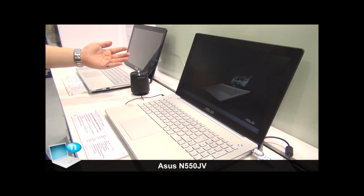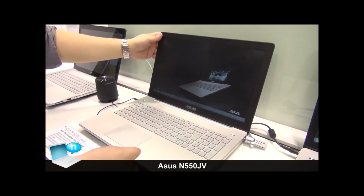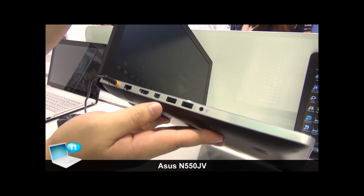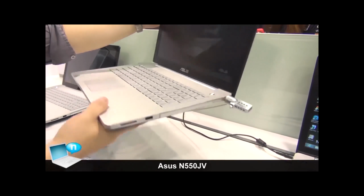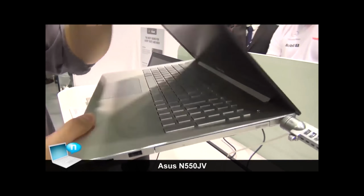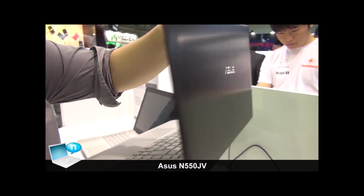Also for the N Series, we have the 15-inch. You can see here the 15-inch panel size. Also, you can see the I/O port. We have the LAN port, the HDMI, mini DisplayPort, and 2 USB on the left side. And on the right side, we have 1 USB port, compared with the 17-inch. And also, we have the backline logo in here.